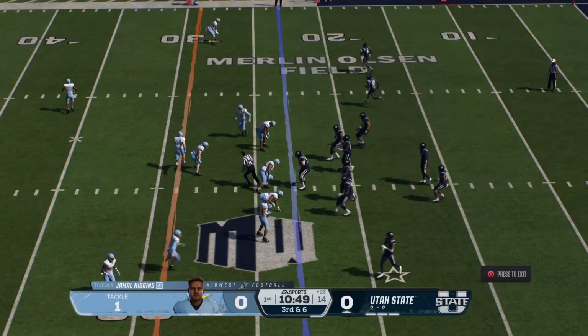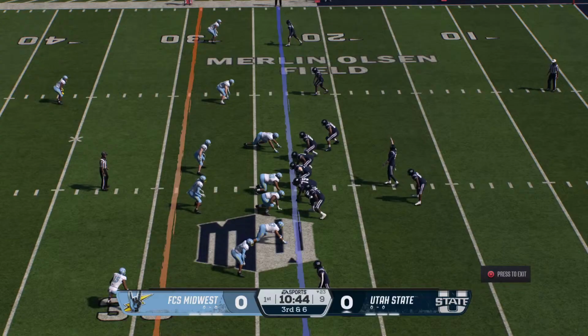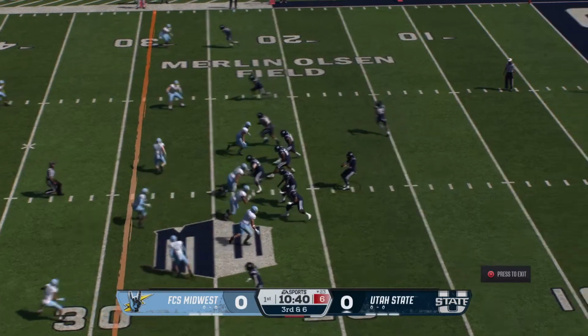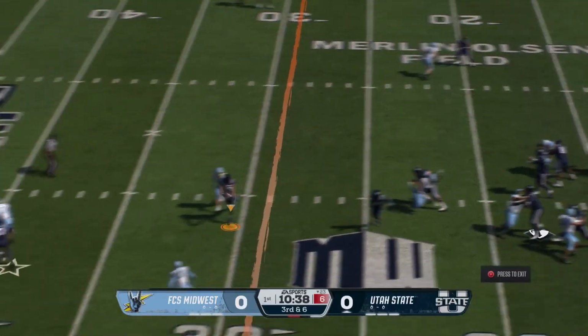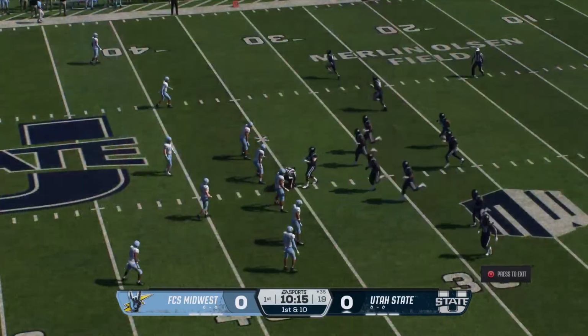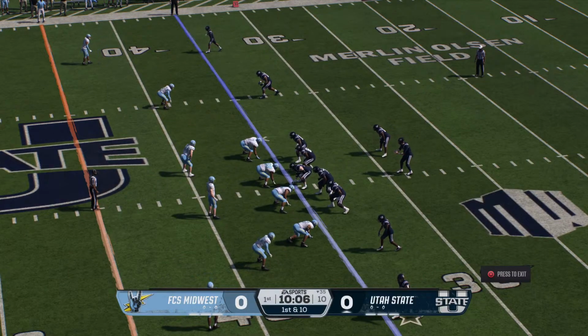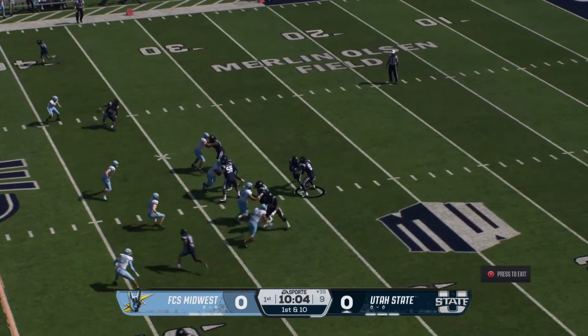Well, and the good thing is you've got tape and you've seen what he's done at the college level. Like, you already know what he is. Now it's about taking that, using his strengths. How do you use him in this offense early on in the season to really take advantage of his talents? And he's got enough for the first down. It'll be at the 35. And the Aggies come to the line with a fresh set of downs.